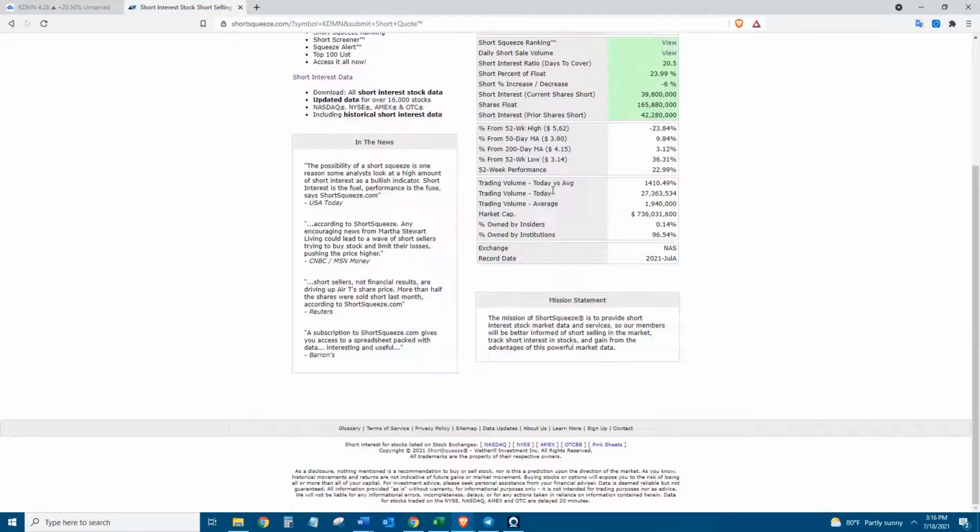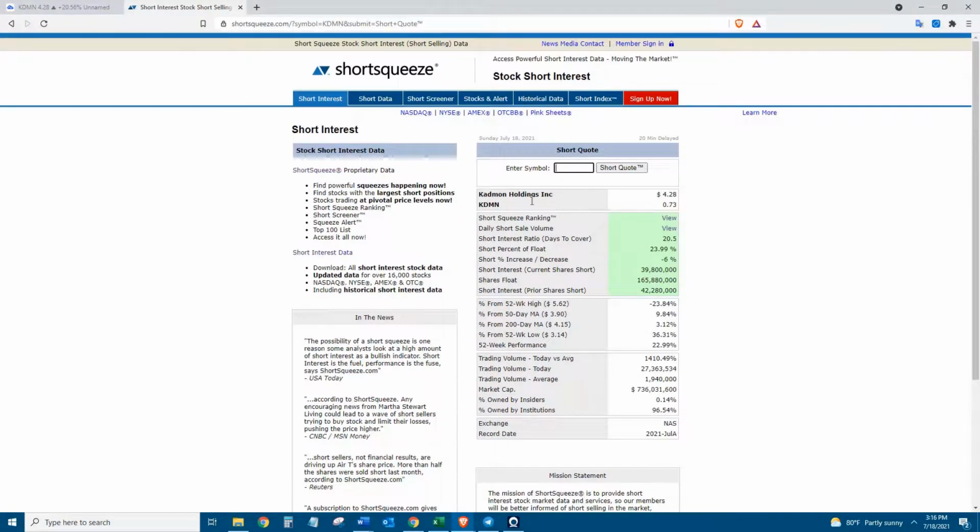Obviously, I've looked at it before, and this is it. That's what you do, you pull it up. And then here's a lot of information that you've got here to consider when you're looking at whether you're going to short a stock or whether you're going to long it.